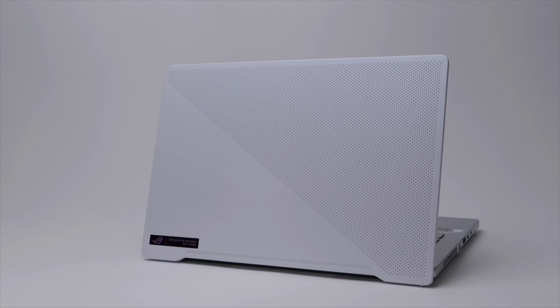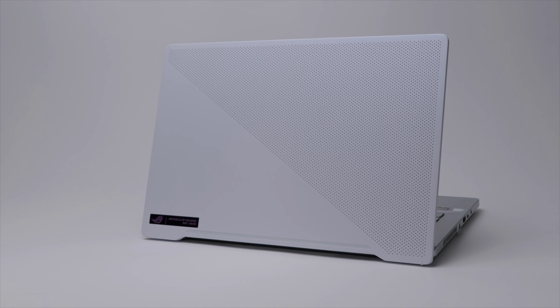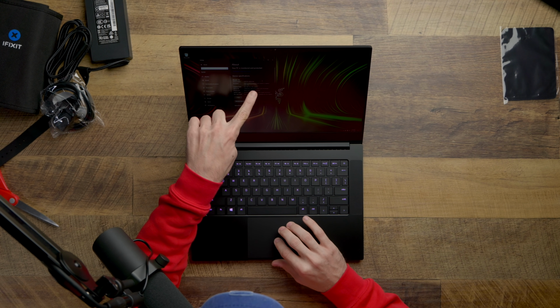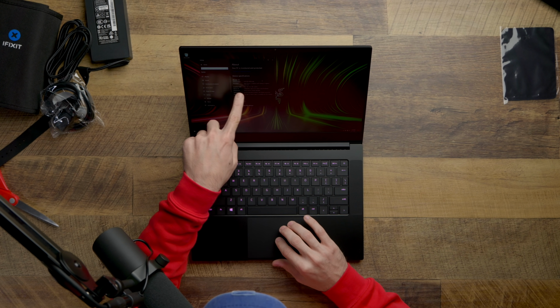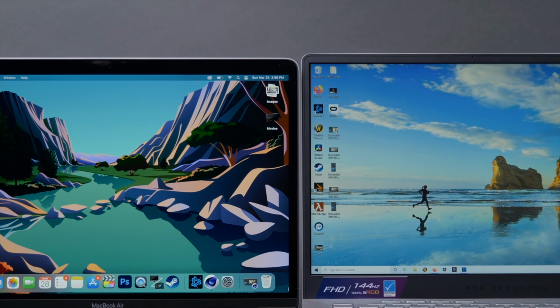ASUS has the G14, which, while it's technically a gaming laptop, I think it works very well as still like a work or school laptop because it's very small, very powerful, and it's very well built at the same time. And I think in the mid-range though, when we all lay it out, the two that I would put head to head are the M1 MacBook Pro 13 and that ASUS Zephyrus G14.